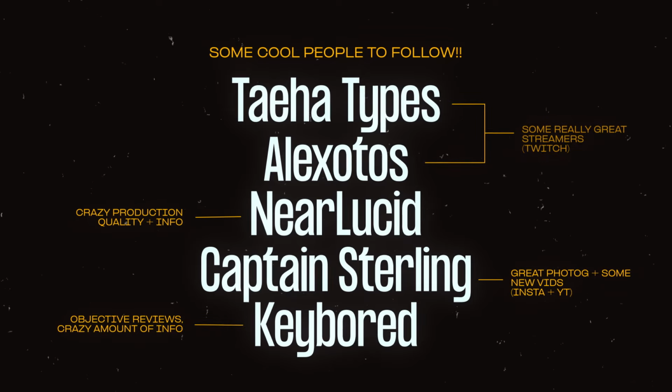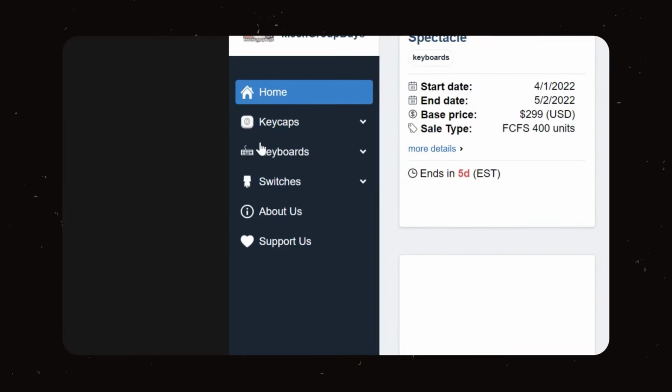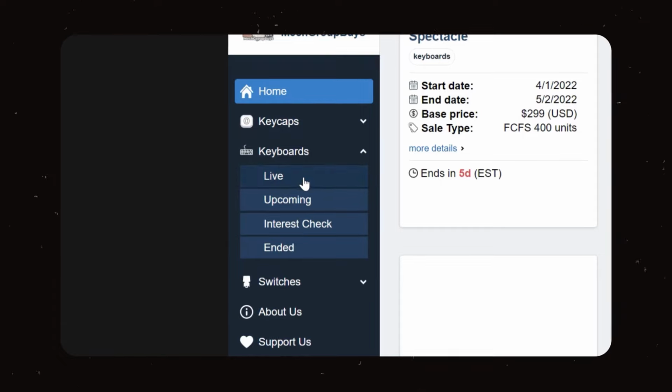Another really neat resource is mechgroupbuys.com. You can see what group buys are upcoming or live there. And usually, after I see what's been doing the rounds, I reckon this thing is worth my time and my money, I usually jump on that designer's Discord and then see further from there.